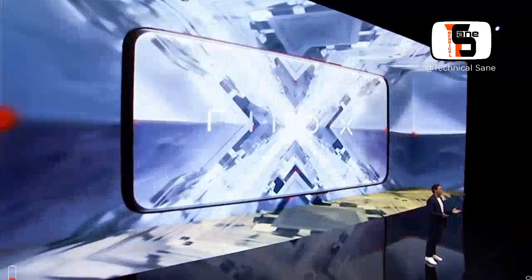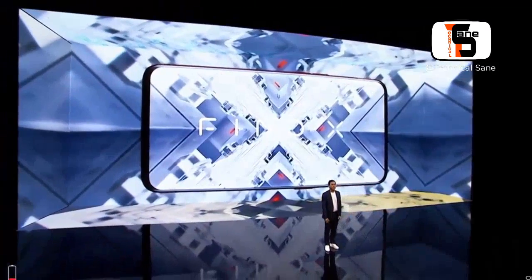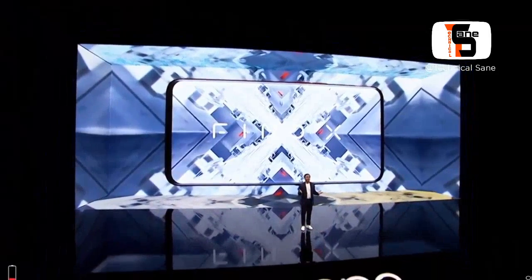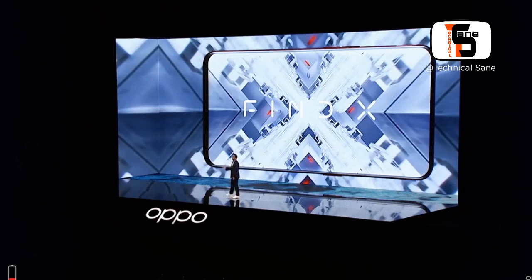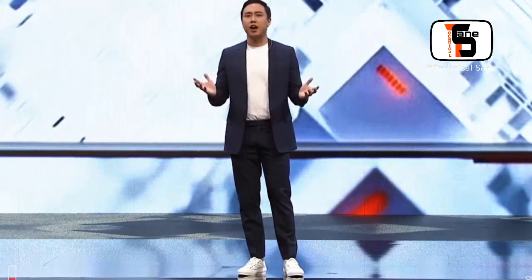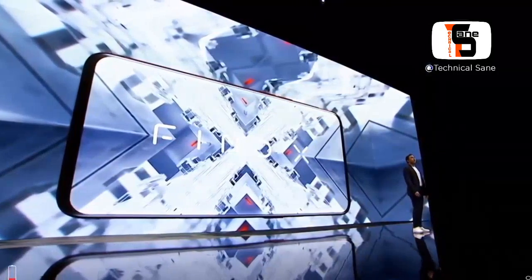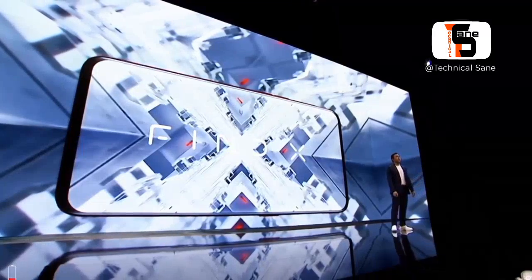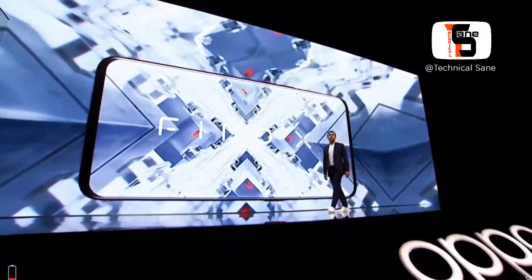Brimming with imagination, Find X was the world's first pop-up camera with full-screen panoramic display. It was a groundbreaking flagship device and one that perfectly encapsulated the Find series spirit of exploring the fusion of technology and art. And it isn't the first time either. As I'm sure you know, the Find series is our flagship range of devices, which has been on this exploratory mission for a number of years.